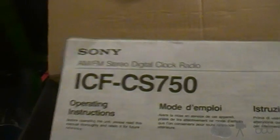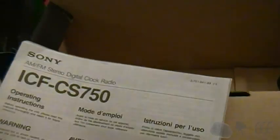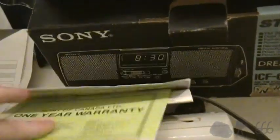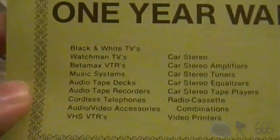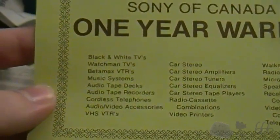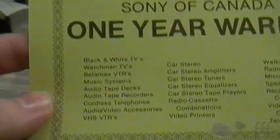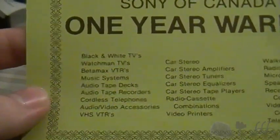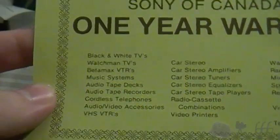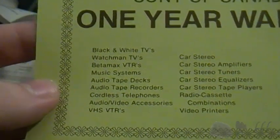And then we do, in fact, have the AM/FM stereo digital clock radio operating instructions, along with pretty much everything else. So it is almost mint in the box. Well, it's complete anyway. Sony of Canada, 1-year limited warranty on all of these different things. They were still selling Betamax in 1993. Well, they probably were. It's not as late as I think it is. But when I think of Betamax, I always think of that as being a primarily mid to late 80s thing.